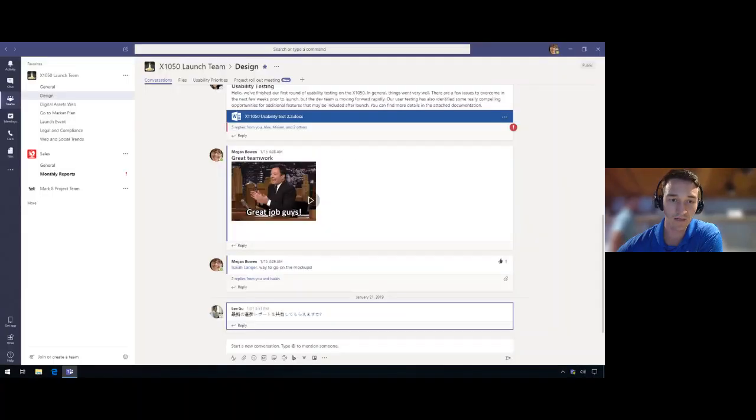So let's jump back over to Microsoft Teams. So up at the very top, we have this search command bar. From here, we can pretty much access anything that we need to inside of Microsoft Teams. So by typing / or @ I can search for conversations with people, or even change my status from available to away or to busy, or even just search for different conversations.